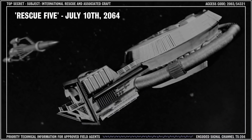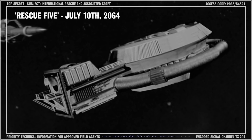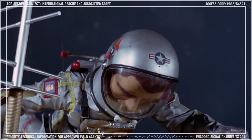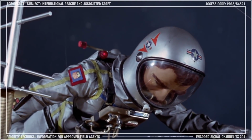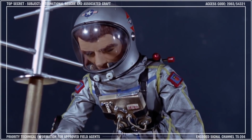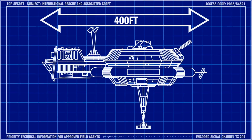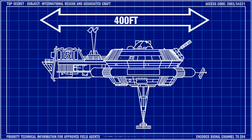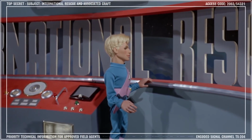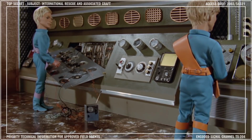Thunderbird 5 was the final Thunderbird craft to be completed and was constructed in Earth's orbit under the guise of an ordinary weather satellite. Once the regular construction crews completed their work and returned to Earth, the Tracy family took over, modifying the satellite with sophisticated electronics, receivers, and transmitters of every variety imaginable. At a colossal 400 feet in length, Thunderbird 5 dwarfs the other craft in the fleet, even the mighty Thunderbird 3. But then it's got to support a lone crewman for a month at a time and have plenty of room for other personnel when repairs are required.